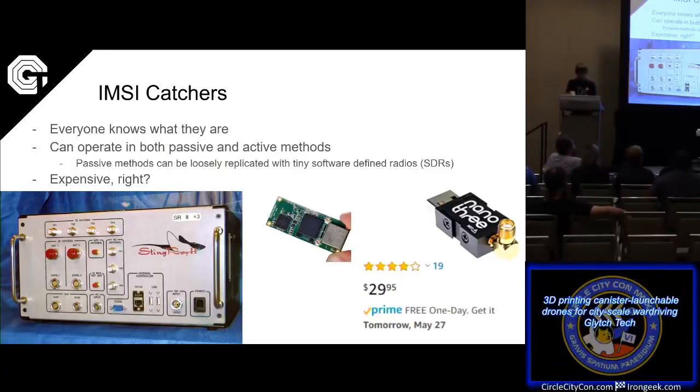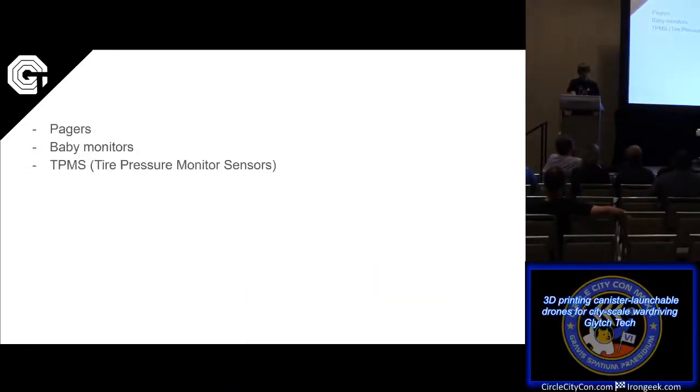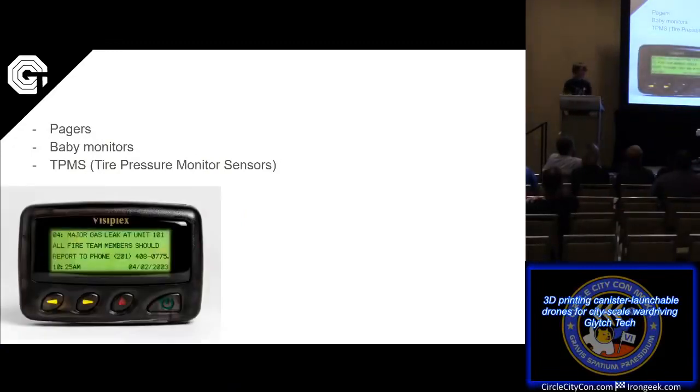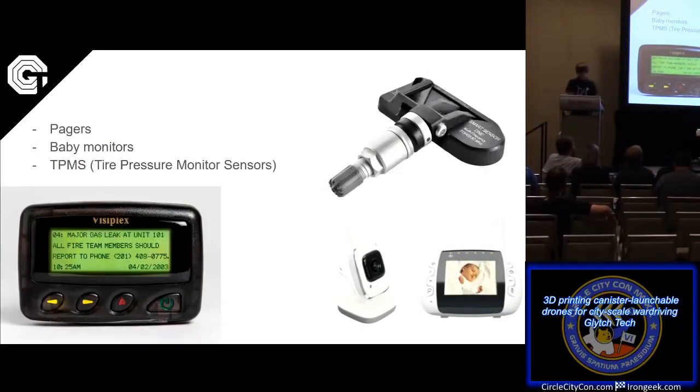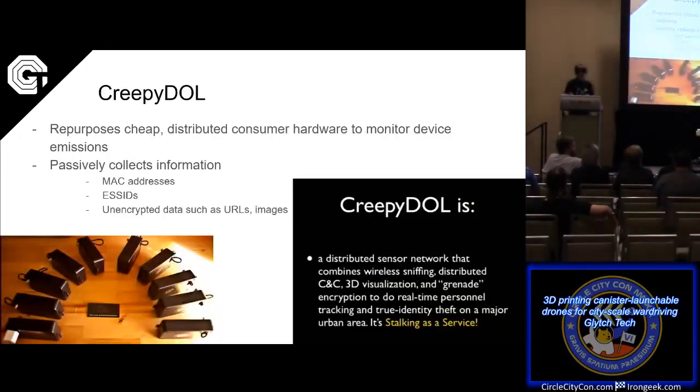So that's cool, but what else can we track and monitor with hardware like this? What about pagers? Who uses those anymore, right? Well, hospitals and emergency response teams. Pretty critical things. Baby monitors, need I say more? That is just creepy. And here's a fun one. Tire pressure sensors in the wheels of most modern cars have unique identifiers that are beaconed out constantly, and thus can be used to track your movements around a city.